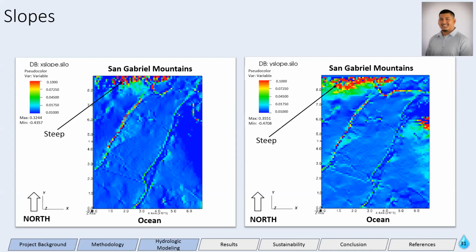On both figures, we can see that the northern part of our domain is where we have steeper elevations, and this is depicted by the red regions. As we go down south, we notice less steep regions. From the figures, we can safely conclude that the water would tend to flow to the southern region of our domain, and this will be assured in the upcoming slides when we take a closer look into the results of our hydrologic model.